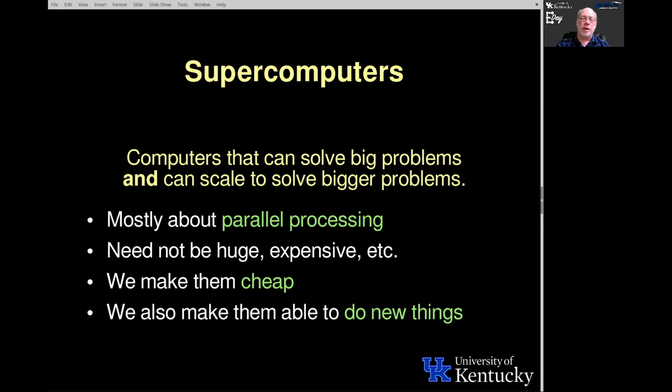So for supercomputing, the first thing to say is a supercomputer isn't just an expensive machine. In fact, they don't have to be expensive. A supercomputer is a computer system that can solve bigger problems than an ordinary computer, and it can scale to solve even bigger problems if you have more money to invest in it.